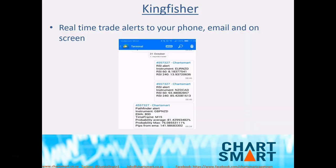And what that means is that you're going to have real-time trade alerts sent to your phone, to your email, or on screen, any combination of those three. And in real time, so it's not going to be an alert that's sent to you at the end of the day yesterday or an hour ago. If a Kingfisher setup on the 15-minute chart is ready at 25 past 10 in the morning, you will get an alert at 25 past 10 in the morning sent to your smartphone or sent to your email. It comes through as a text message.